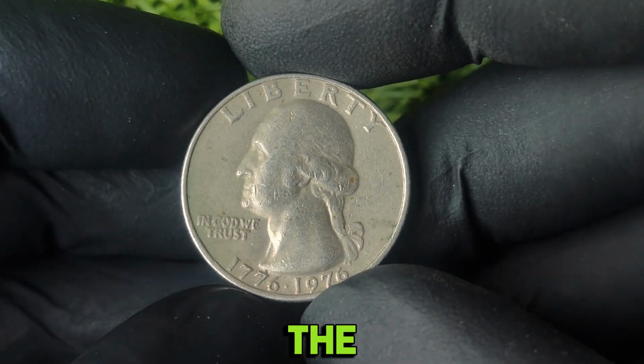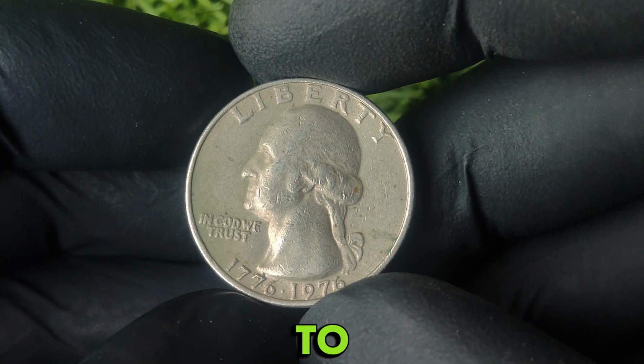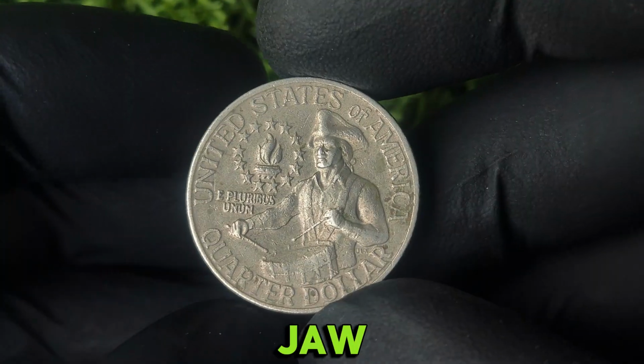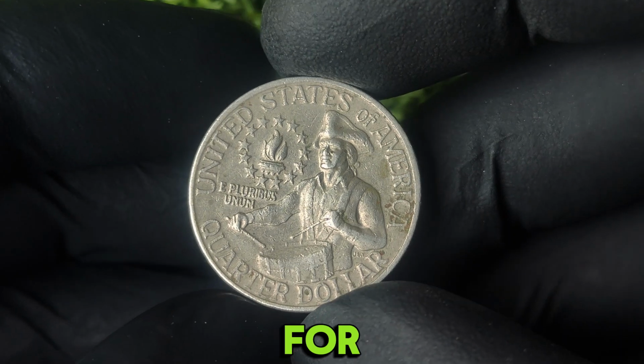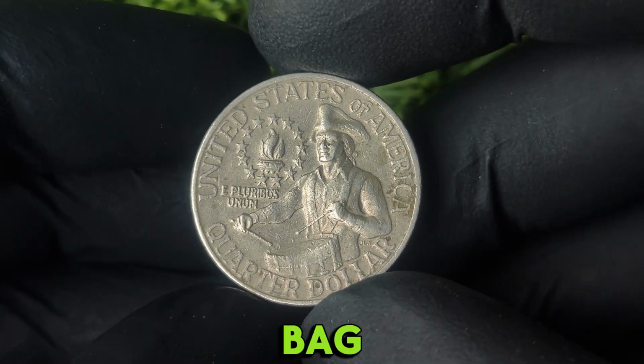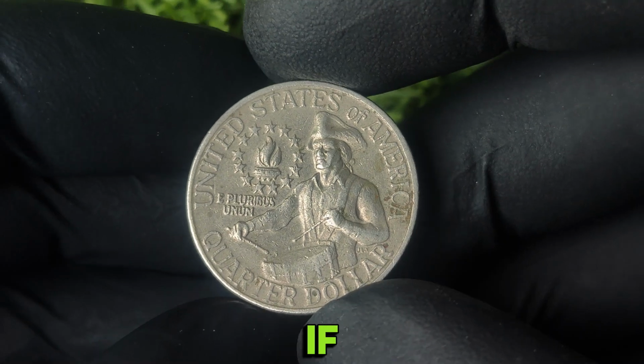Today's topic? The legendary 1776 to 1976 bicentennial quarter with no mint mark, and the jaw-dropping claim that one of these coins sold for a staggering $1.7 million. Sounds like a dream if you're money-bagged, but is it true? And how can you tell if you have one?